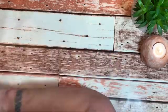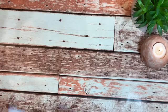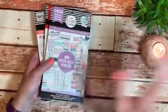So those were part of the haul, and those weren't that expensive since they were at Walmart, like I said, $2.88 or something.